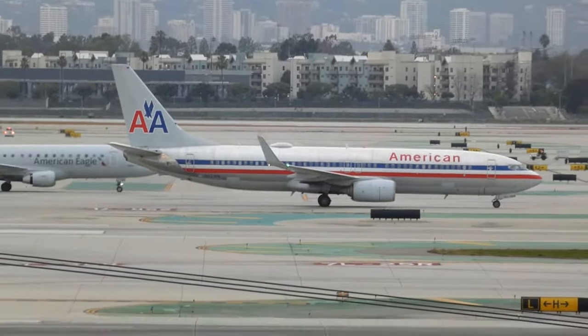N921NN is the registration. And they drop her a line and it's waiting on the Finnair. Yeah. I'm finding one guy. But I searched for it. It arrived from Chicago O'Hare about 30 minutes ago. It is now going to the gate. This was flight 381 from O'Hare on the Chrome Heritage livery American, 921NN.